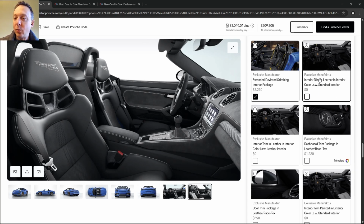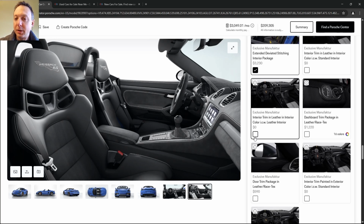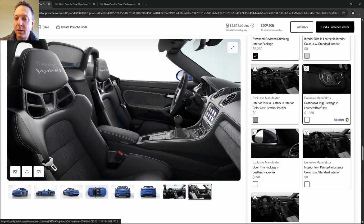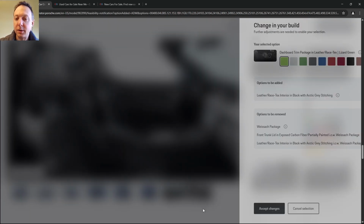So now we do not want, well, we can't get the standard interior. I don't think I can get this one. Nope. That would take away Visoc. I also think I can't get this one. Yeah, that would also take away Visoc.